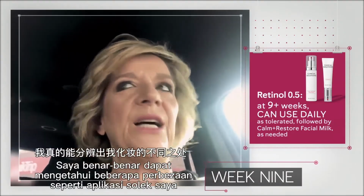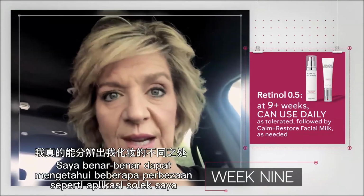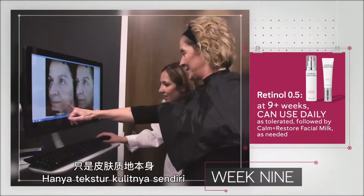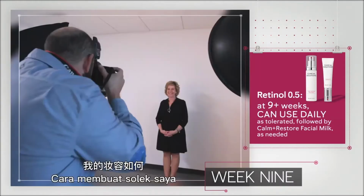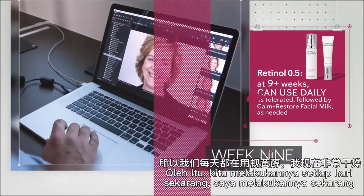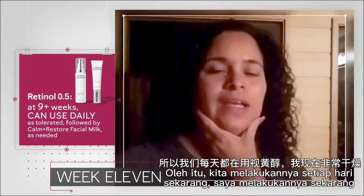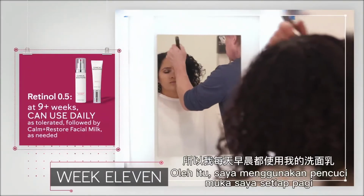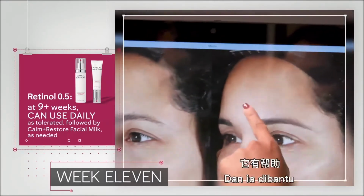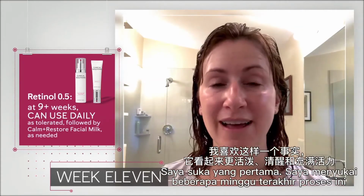I can really tell a difference in things like my makeup application. Just the skin texture itself. Oh yeah. How my makeup goes on, how it feels when it's finished. So we are doing the retinol daily and I am super dry right now. So I've been using my facial milk on a daily basis every single morning and it's helped. And I love the fact that this looks more perky, awake and alive.